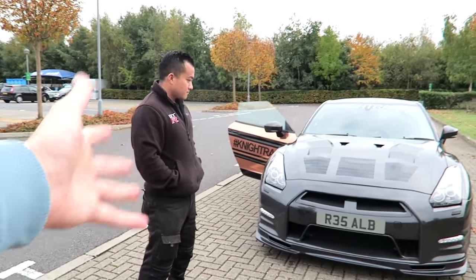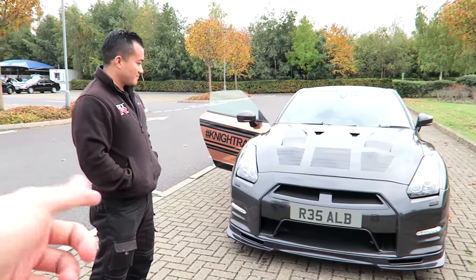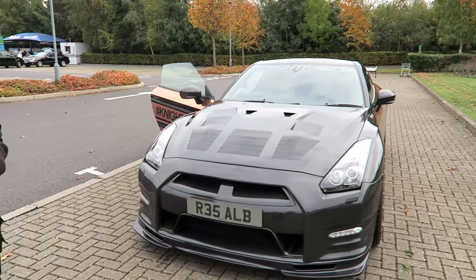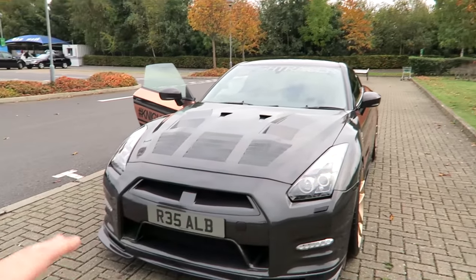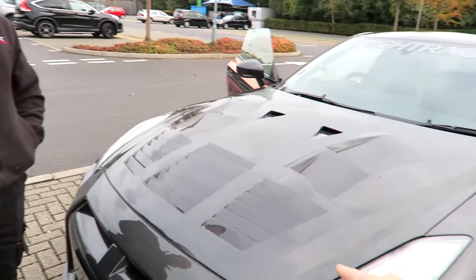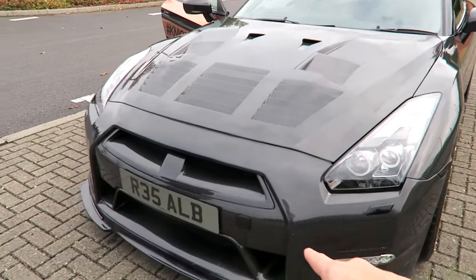All right, so we have Albert here, the owner. He's actually going to talk me around and talk you around, most importantly, what everything is on this car. So I've just said, oh, this is carbon, that's carbon. But what's the actual name of all of these bits? So what is this bonnet? Bonnet is our KNIGHTRACER GT2 carbon fiber bonnet. Yeah. And then the front end.